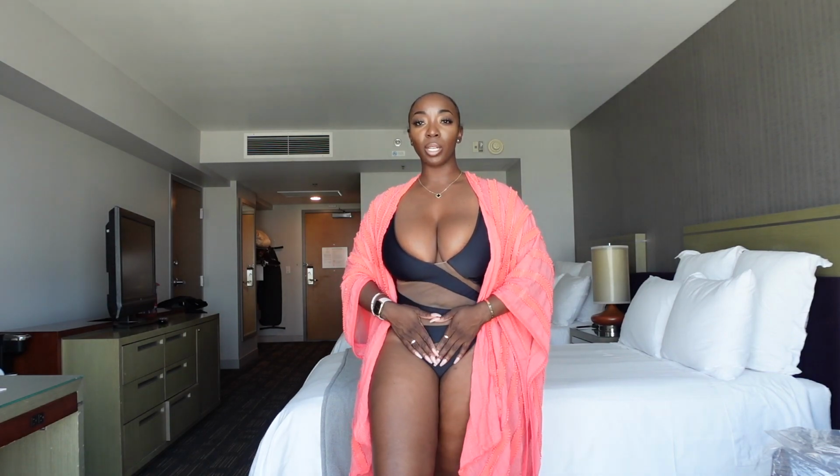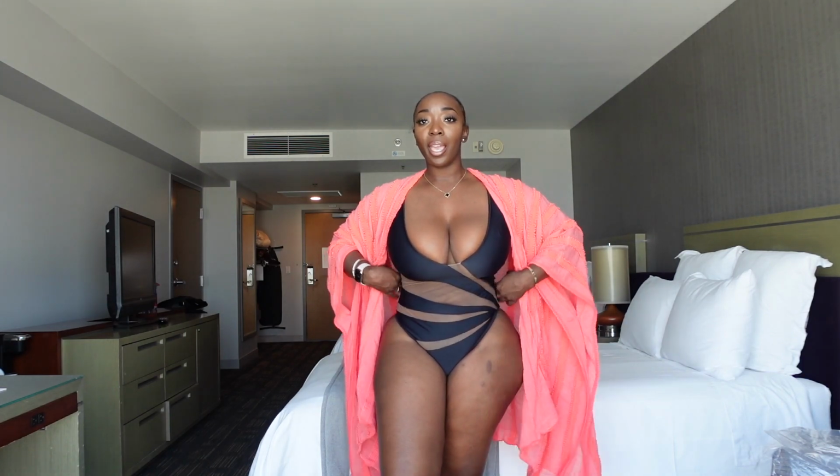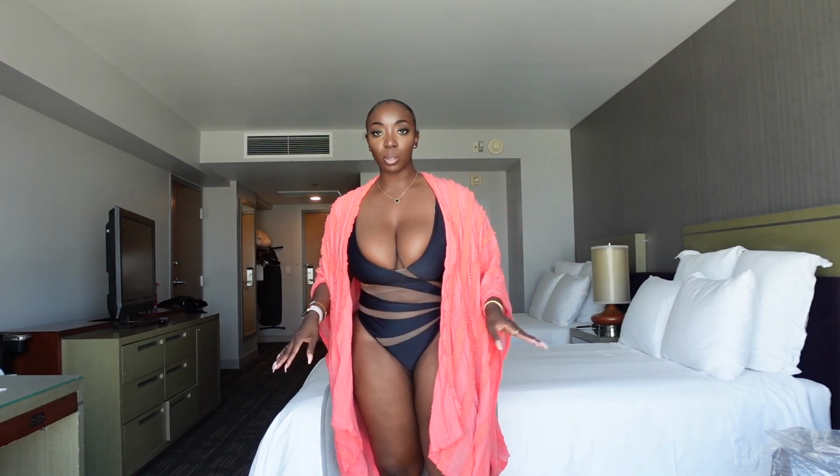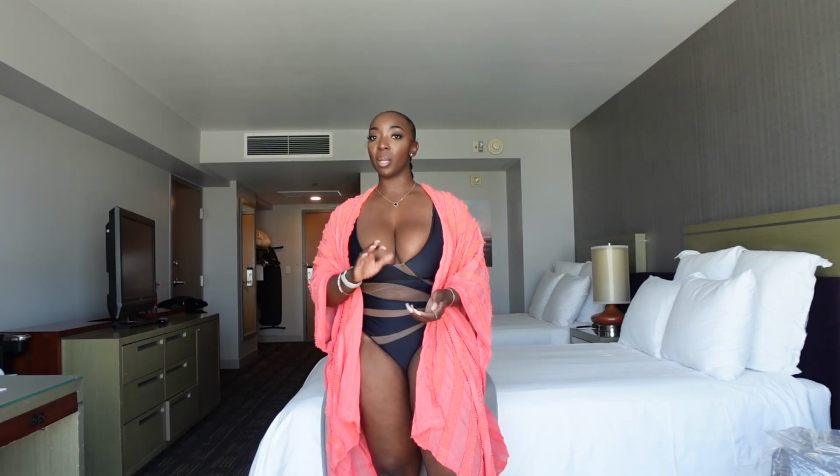I don't even know if I told you guys that, but this is a medium. And I don't need no types of alterations. It fits me like a glove, okay? Love this one hands down. This is definitely a summer favorite.